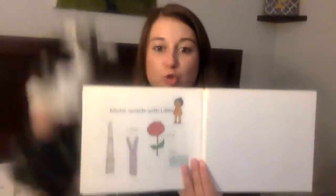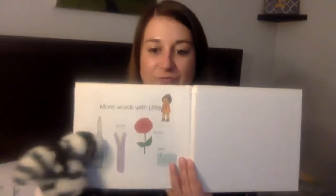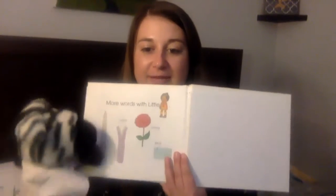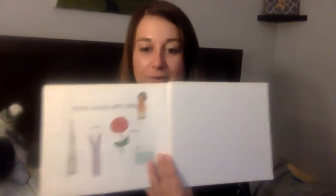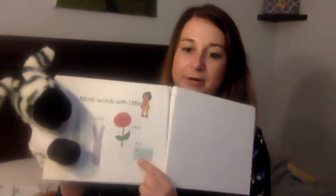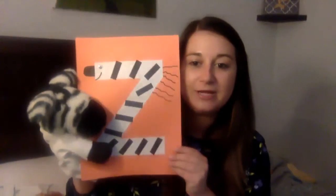And then it says, more words with little Z. This is rockets go zoom up into space, right? Then we have zipper. And this is a zinnia, which is a type of flower. And then we have the number 0 again. So Z is for zebra, for Mr. Zebra. So Z makes the Z sound, okay?